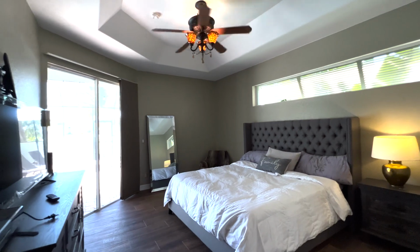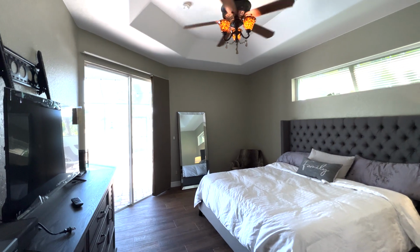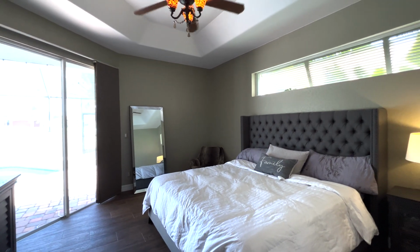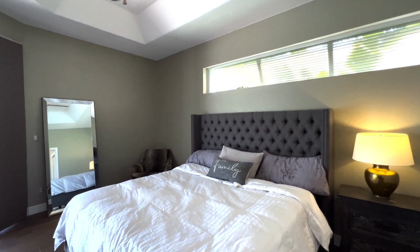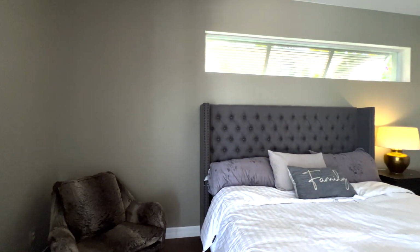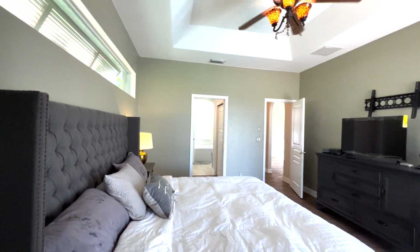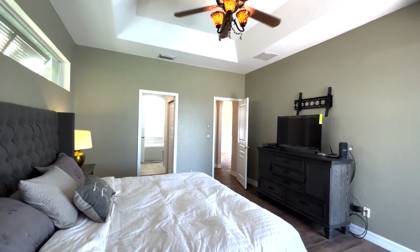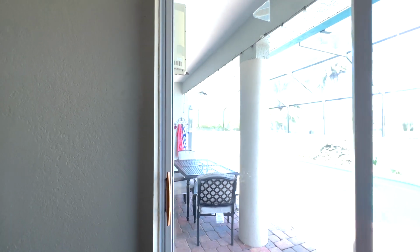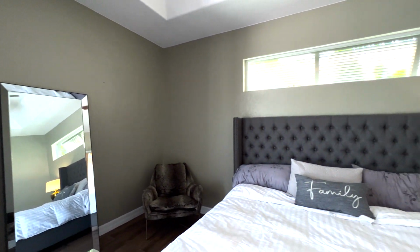So here is your master bedroom, with high ceilings. You have a nice slider facing the pool, so you can see everything going on in the pool from your bed. Okay, and the room is a nice big size, you can see. Let's stand over here so you can visualize. Then over there at the end, that's the master bathroom, sorry about that. And over here is your slider that takes you out to the pool. Okay, we'll get to that in a little while.